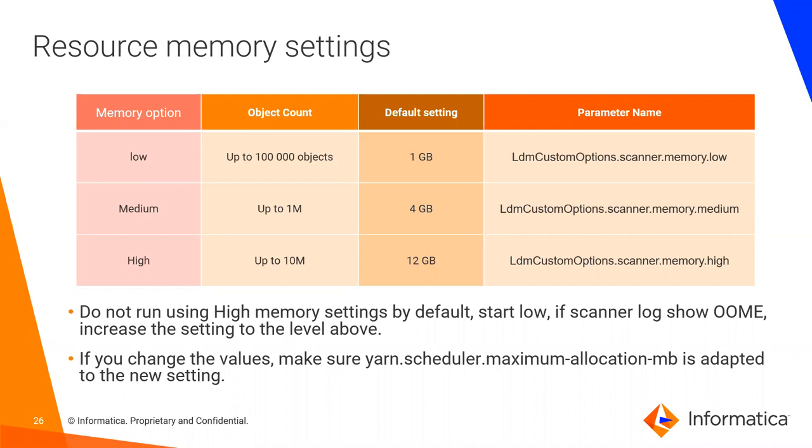By default, they are set to 1 GB, 4 GB, 12 GB. So if you have, of course, many scanners or resources that are set up for high, and you are running them all at the same time, you may see some execution contention on the cluster based on the size of your cluster. So this is one thing to know.